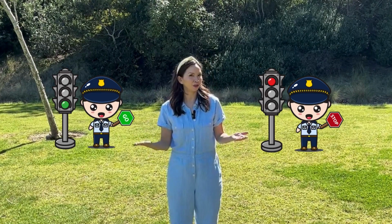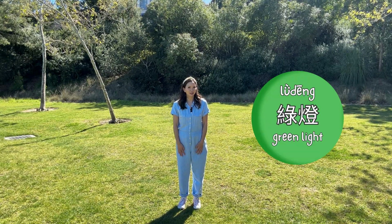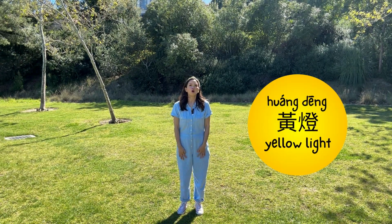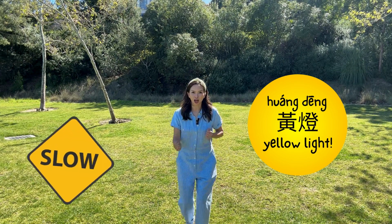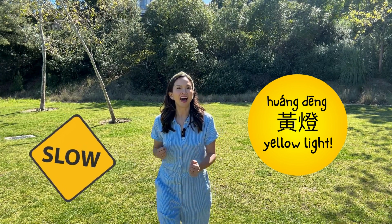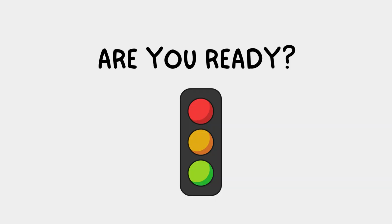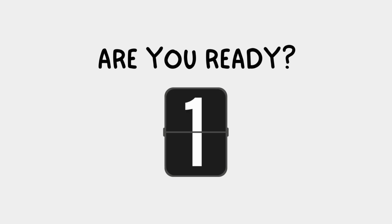红灯, 绿灯. Maybe you've played it before. When I say green light, 绿灯, run in place. But when I say yellow light, 黄灯, 你就慢跑, slowly jog, 慢, slow, 跑, run. And when I say 红灯, red light, you stop, 停下来. Are you ready? 三, 二, 一, here we go!